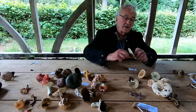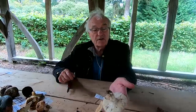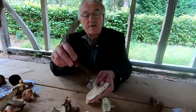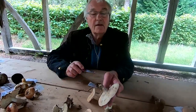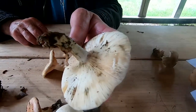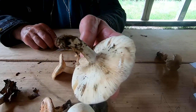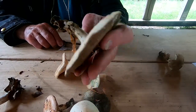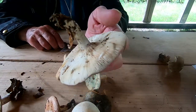This is probably the commonest milk cap, which is associated with beech trees. And this has a funny property that the milk actually changes colour when it's exposed to the air. This sort of turns slowly a sort of yucky green colour. You can see the milk coming out again. When it's exposed to the air, it will change colour. And there are some milk mushrooms where the milk changes from white to green, and there are others where it changes from white to gold, and others where it changes from white to violet. So these different species are identified by their different milk reactions.